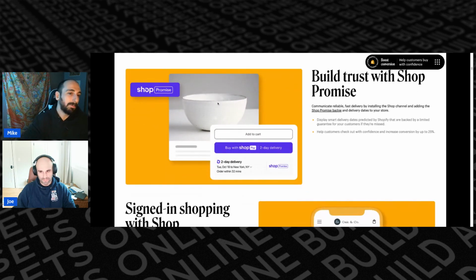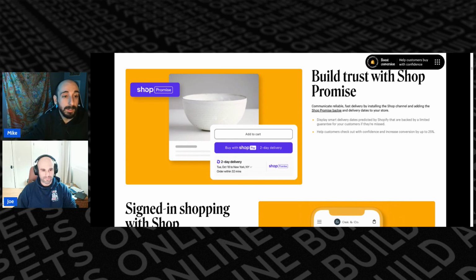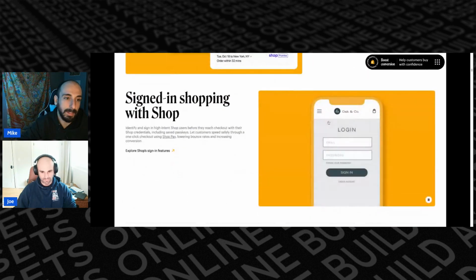So that's why I want to see what the limited guarantee is, because guaranteeing delivery for a freight shipment is virtually impossible. Also, you have to make a delivery appointment. They say, hey, are you around this day to get it? No. Are you around this day to get it? No. So that's going to impact it right there. Yeah, I wonder what that's going to be.